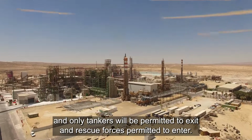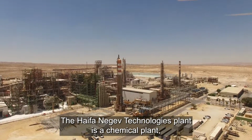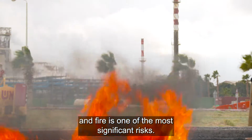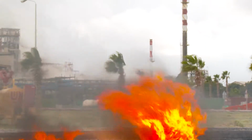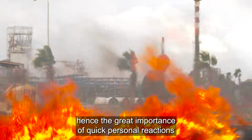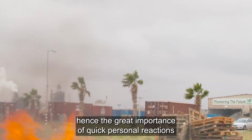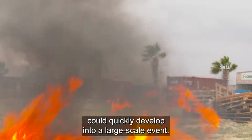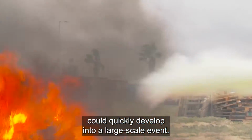The Haifa Negev Technologies plant is a chemical plant, and fire is one of the most significant risks. The nearest fire station is in Dimona, hence the great importance of quick personal reactions and the response of the emergency team. Even the smallest fire could quickly develop into a large-scale event.